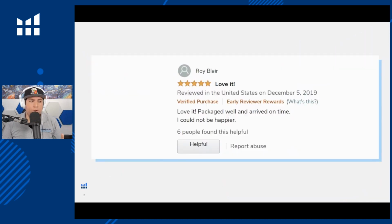So here is one that we got, I don't remember if this is for the coffin shelf or the egg tray, but you can see right here, I don't know if you guys can see my mouse, early reviewer rewards. This is how people would get their original reviews, right? And then there would be a little disclaimer to let people know that this came from the early reviewer program. Now, this went away.